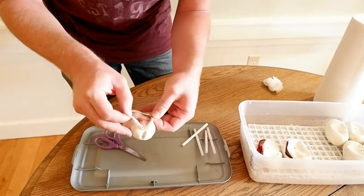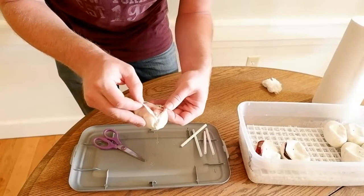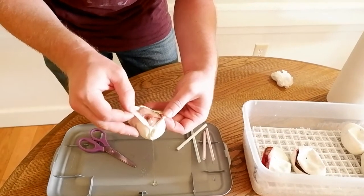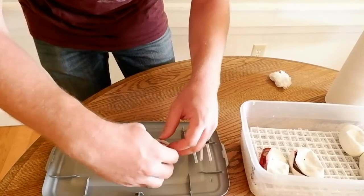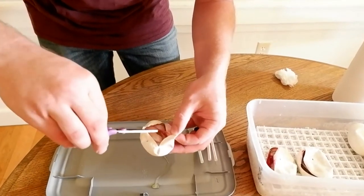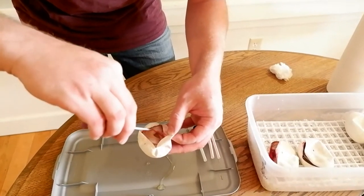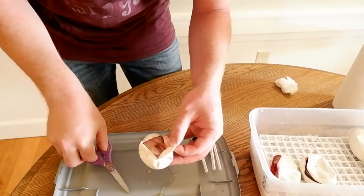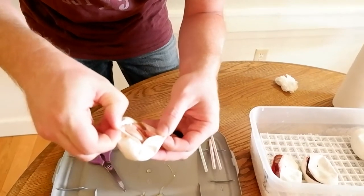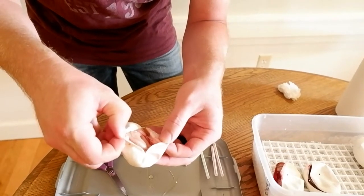Okay. So this is a banana pinstripe. Most likely pastel. That is pretty. Let's take a look. Yeah, doing good. Yep, moving around in there. Yeah. Very, very cool.